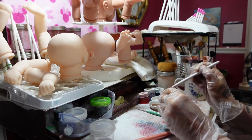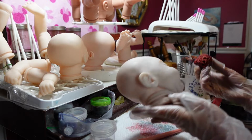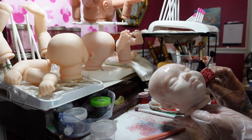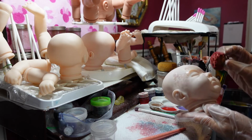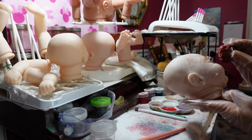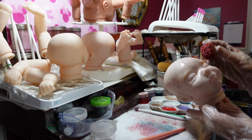Next, I'm going to put the veins on this baby. Sometimes I go in different orders. It's just kind of what I'm feeling up to. But ultimately it's okay, as long as there's some things that need to be in certain orders. Other things are completely fine if you do them in different orders. The red really stands out, so it really looks crazy until it's baked.